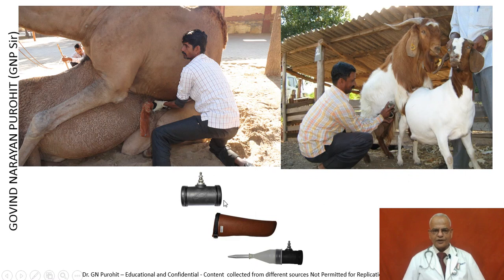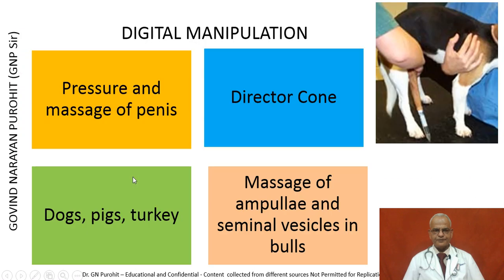Then smaller models of artificial vagina, as shown in this picture, are used for semen collection from bucks and also from rams. Then digital manipulation is used for semen collection from male dogs, and pressure and massage of the penis is used. The semen is collected through a director cone, especially in dogs, pigs, and turkeys.